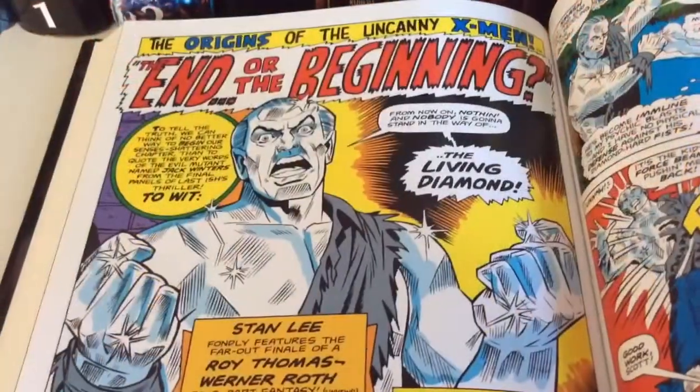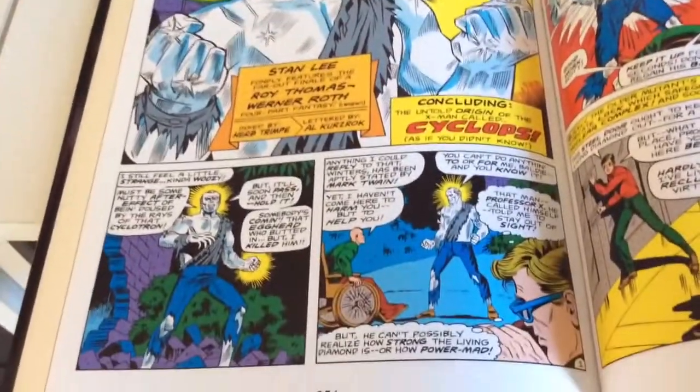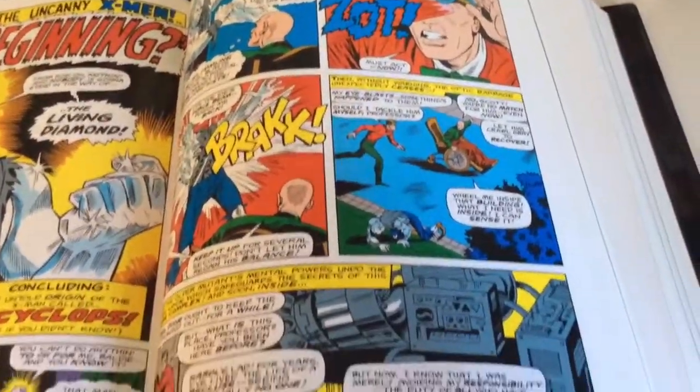I would say the highlight of this volume for me is the origins of Cyclops, how Professor Xavier kind of brought them into the fold. So this one is just Cyclops' story.